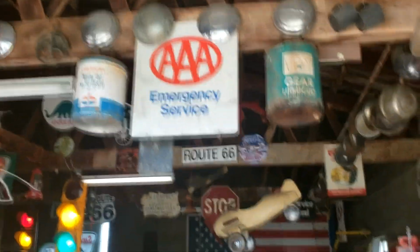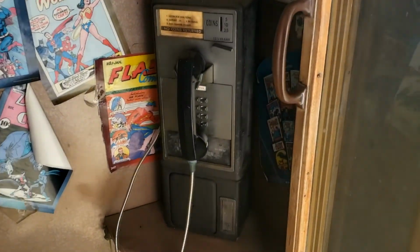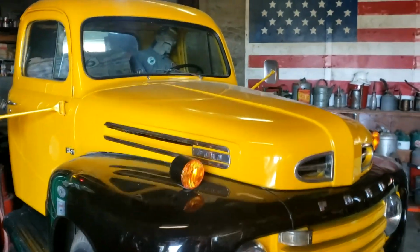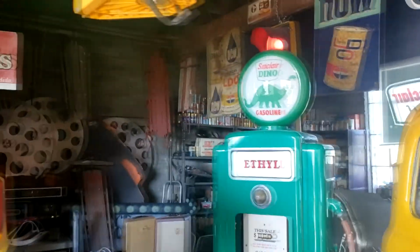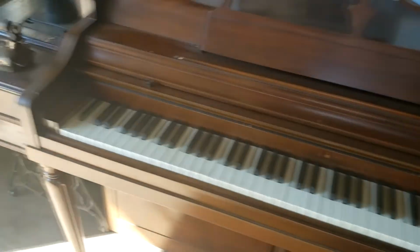My former employer. A lot of old Coca-Cola stuff. Oh, a phone booth. Now it still works. Nothing. Nope, nothing. Oh well. Boy, I've had days like that. Well, it still works.